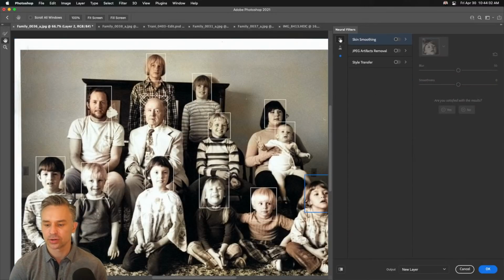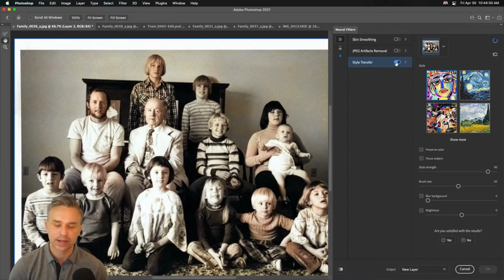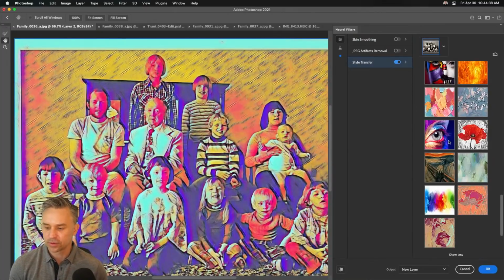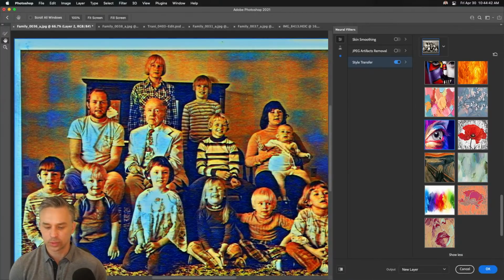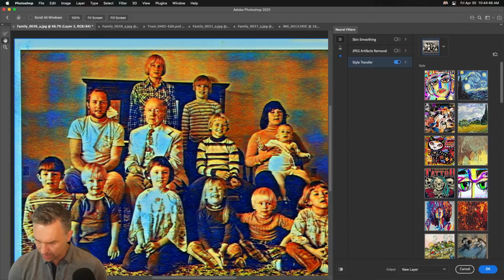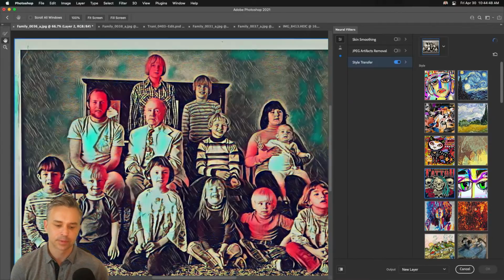I can actually turn on others, so I can do a style transfer if I want to as well. In here, under style transfer, go to show more, and just click on what you want and see those different style transfers. I tend to like this tattoo one, but it brings a whole new look to this, which we'll go with.